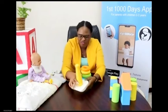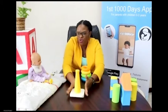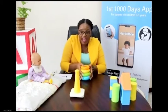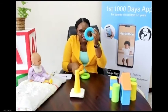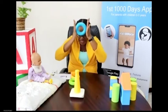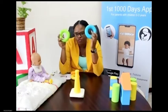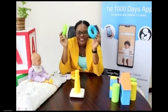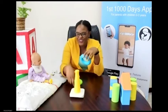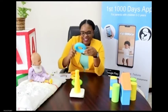Now, I have... I don't know what this is called. Because we don't know what it is called, we're going to put it right there. But I have some rings. Oh! And all my rings are different sizes. So this is the biggest one. Yes. And all of them have the same shape. The shape, it's a circle. Good job, Hannah. It's a circle.